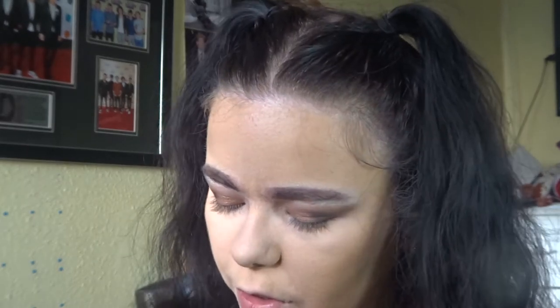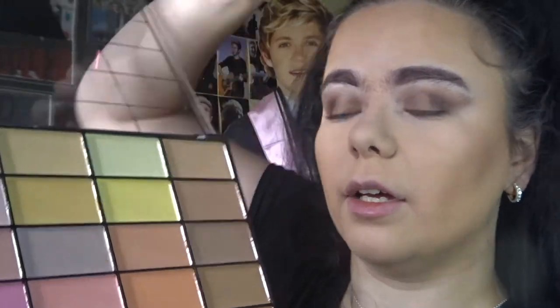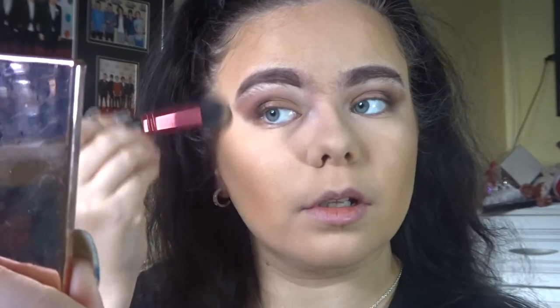Now I'm going to find a highlight that I like and use it. So I'm feeling this one here. I'm going to just swatch it. This one here. Yes. I literally love Makeup Revolution's highlighters so much. It never let me down. This one is so nice. Look at it. We love. Palette gets 10 out of 10 for me.